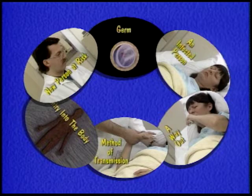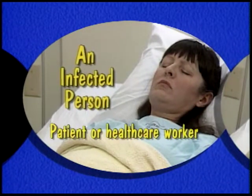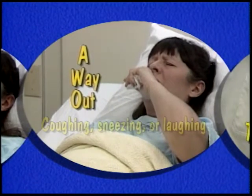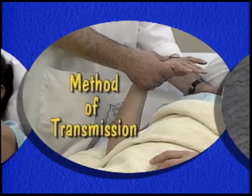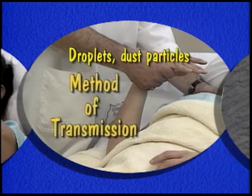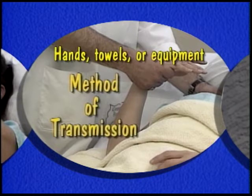For organisms to spread disease, they must grow, reproduce, and move from one place to another. The spread of infection, more commonly known as the chain of infection, requires 6 links. First is a microorganism, or a germ, that can cause disease. Next is an infected person, someone like a patient or healthcare worker who is carrying the germ. Third is a way out of the person, such as coughing, sneezing, or laughing. Fourth is a method of transmission or traveling, such as through the air on droplets, or carried on dust particles, through direct physical contact, or indirect contact, such as traveling on hands, towels, or contaminated equipment.